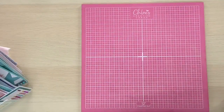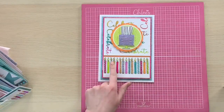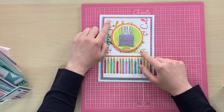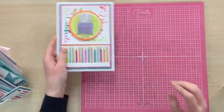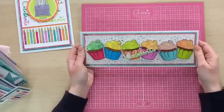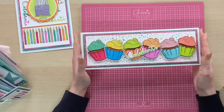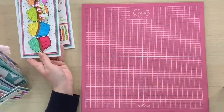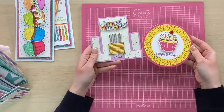And then this is one of Glynis's again. So she's used the beautiful candles along the background. She's used the waste from our die cutting to create a celebrate background here. Added the little cake in the middle. Also using those beautiful cupcakes, lining them up, creating your larger projects with these and adding that celebrate sentiment across the middle. Some little smaller cards as well if you like to create smaller projects.